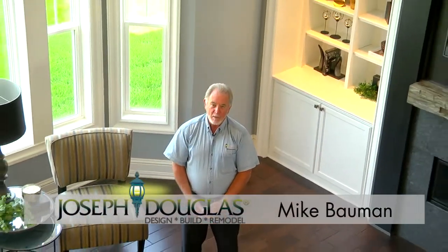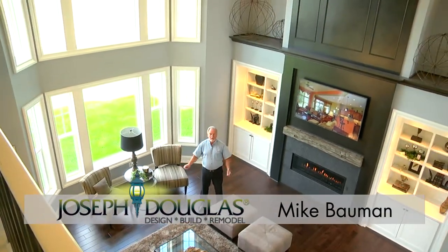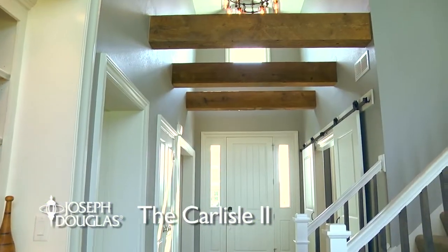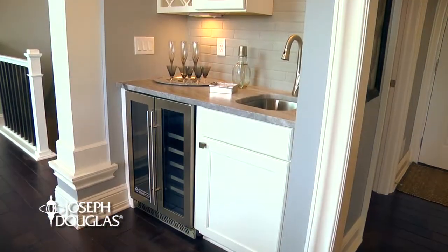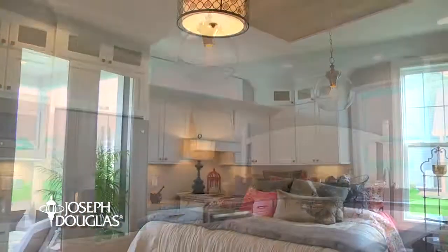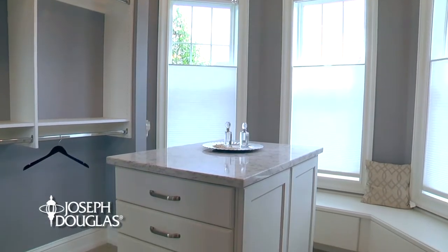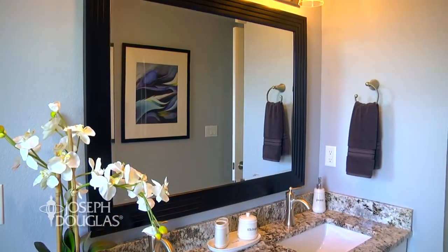Hi, I'm Mike Bauman, sales manager for Joseph Douglas Homes, and welcome to our newly designed Carlisle II model here in Menomonee Falls. As you enter the Carlisle, you will immediately notice the attention to detail with the multiple beam ceilings and custom woodwork. The kitchen features a wet bar, massive pantry, and island with seating. The owner's retreat offers a private screen porch, oversized shower, and a walk-in closet with luxury features of an island and custom built-ins. Upstairs, three additional bedrooms share a bath.